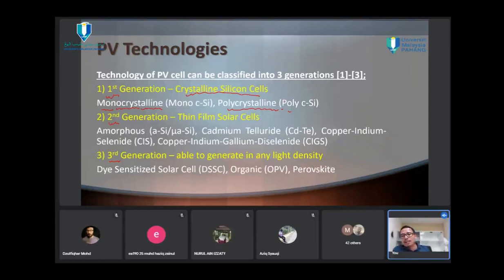What is the second generation? Thin film solar cells. What are thin film solar cells? Examples: amorphous silicon is also a thin film. Cadmium telluride, copper indium selenide, copper indium gallium diselenide, CIGS, CdTe. We cannot see them in Malaysia, but I think we can see them in Germany and other European countries, where they already use thin film type solar cells.